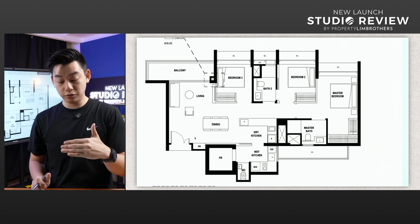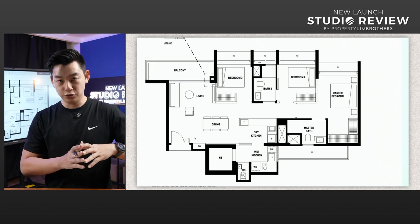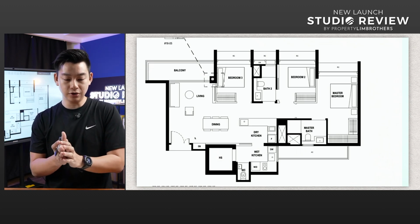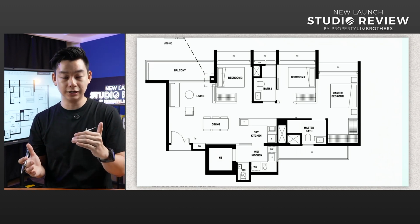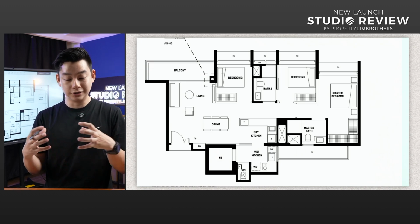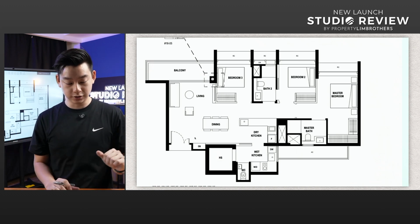So I think this layout is going to be really interesting for families that are coming for their own stay, because chances are you're going to want that really large space, especially when you're hosting your friends and family. And it's very rare to see this kind of L-shaped design, which helps to make the space a little bit more efficient, especially if you are someone that is hosting or you want your friends and family to come over for a larger space as well.